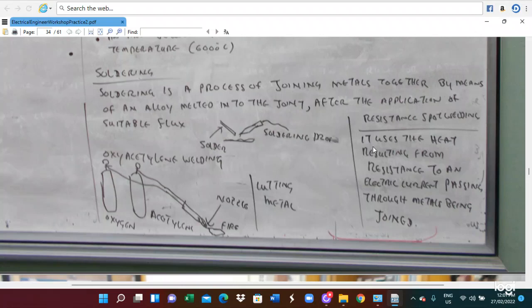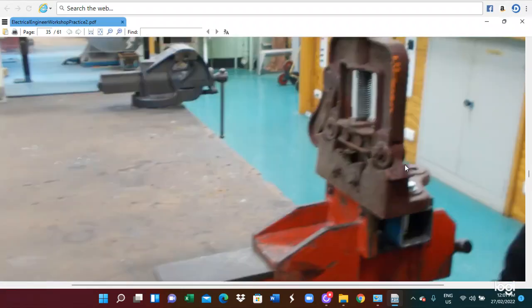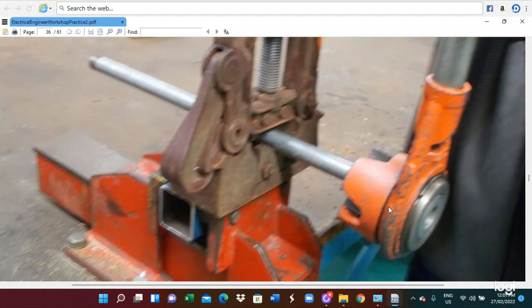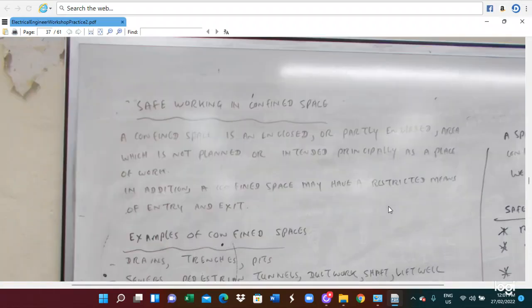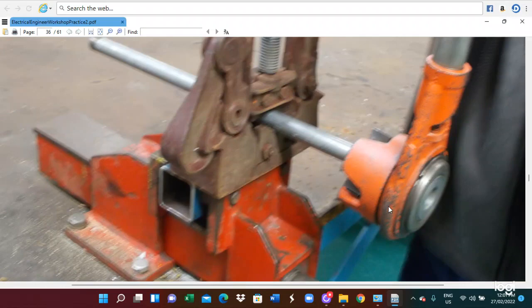Resistance welding utilizes the heat resulting from the resistance to an electric current passing through the metal being joined. So this is for the connection of the vice. This is the vice connection. So this is the tapping and threading diagram. Okay, so these are the ways we are utilizing electric as a process.